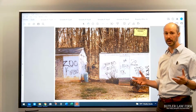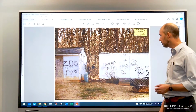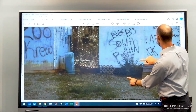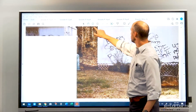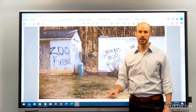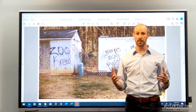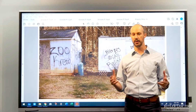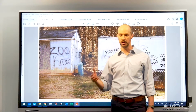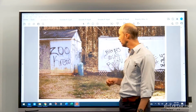One common example of blight is gang tagging, and that's what we see here. The Zoo Crew is some kind of gang. We think Big B South probably was too, 20 gang. You can see 20 gang there. Anyway, there's obviously a lot of gang tagging. So that's important for two reasons. First, it should alert the owner or operator of the apartment complex that there's some trouble here and they need to do something about it. And second, it definitely contributes to blight. People who see this, if they're criminals and are looking for a place to conduct a robbery or hit a lick of some other kind, they know this is a place they can likely get away with.